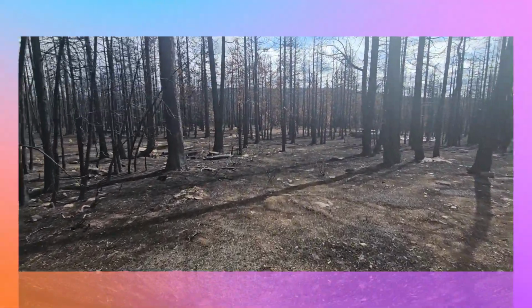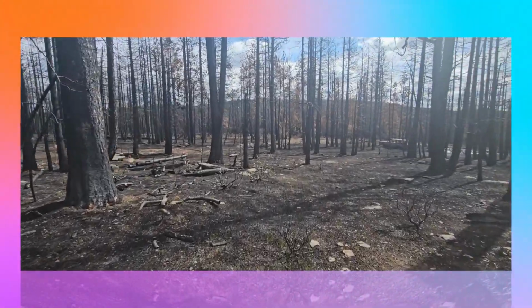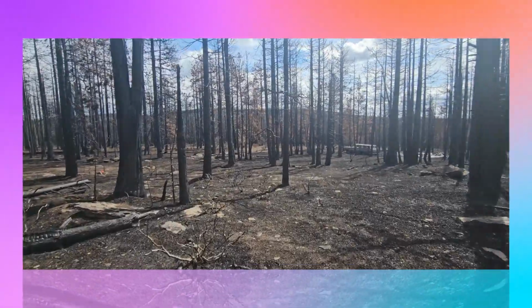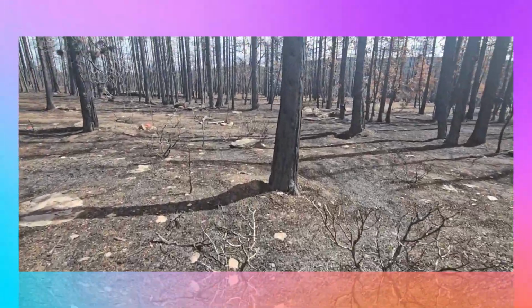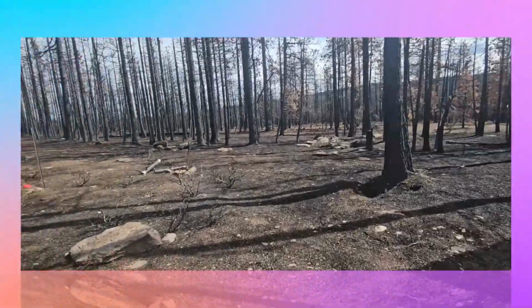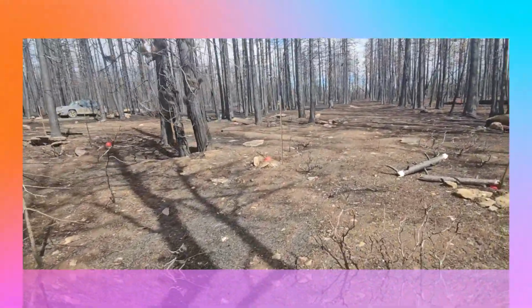Now I'm just going to go ahead and walk on down the middle of the property here to the center. A nice little overview of what's out here. Definitely some more T-posts, a little bit of trash, just a couple small things.